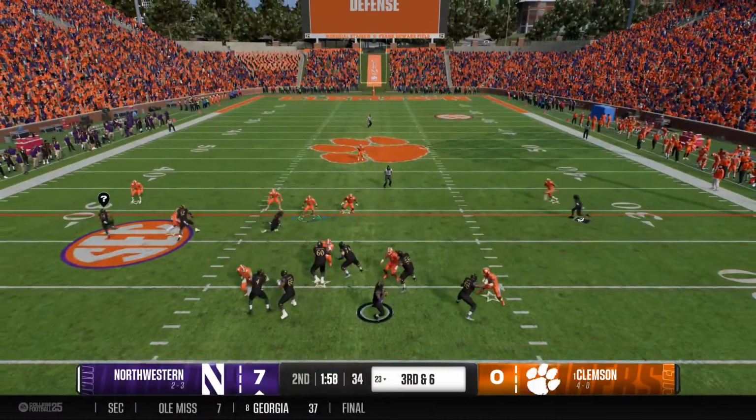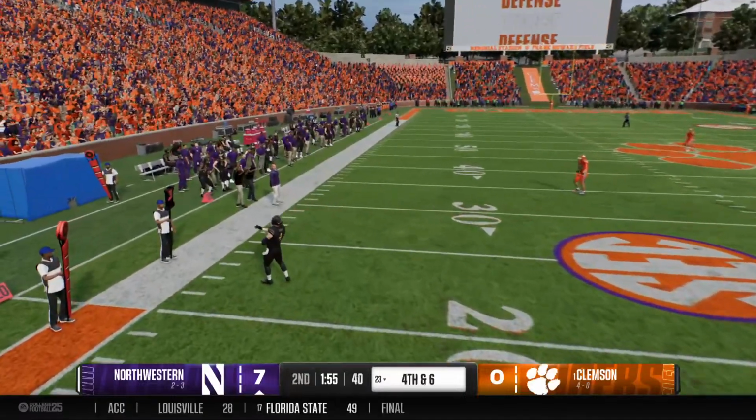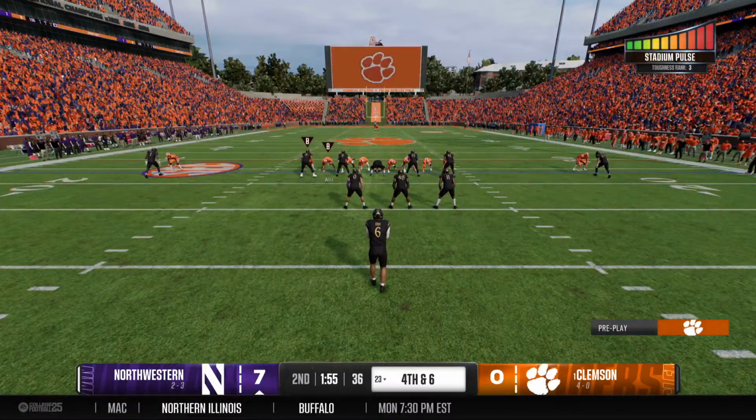Better find the earplugs. Here comes the noise, backing this defense on third down. Took a shot as he threw. And this is going to be incomplete on third. Northwestern will have to punt it away.